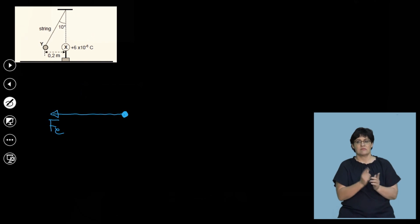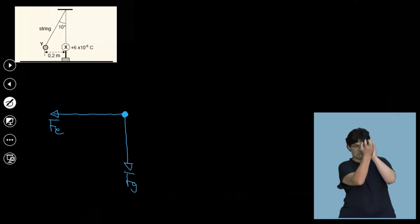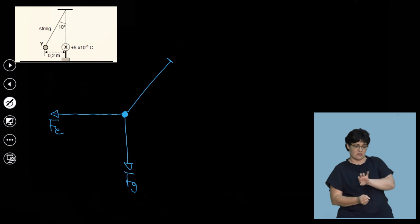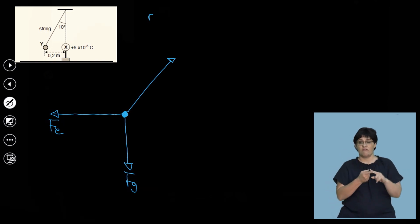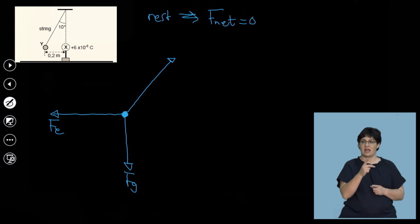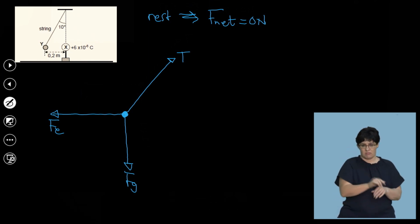And then the other one, because Y has got a certain mass, then there's obviously the weight or the force of gravity acting on sphere Y. So we already have 2 forces. The third one, because these are forces at equilibrium, why are we saying at equilibrium? We're told that sphere Y comes to rest. So if sphere Y comes to rest, we can immediately deduce that the net force acting on sphere Y is equal to 0 newtons. So these are forces at equilibrium. So this is the tension force that is exerted by the string on sphere Y. So these are the 3 forces that we are required to identify.